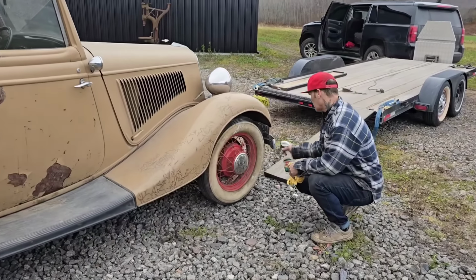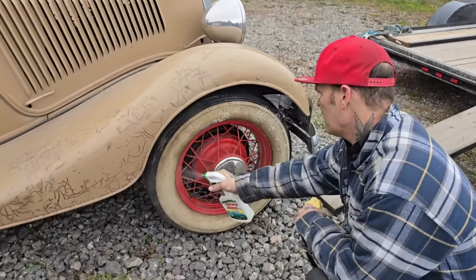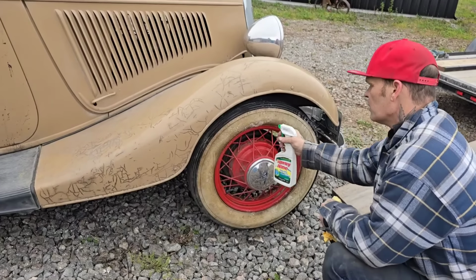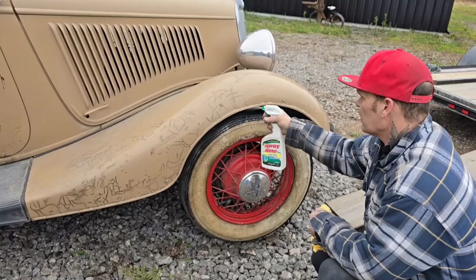Just imagine what this thing looked like. It's got a 17-inch wheel on it. I'm thinking that would be the right size wheel for a 34.